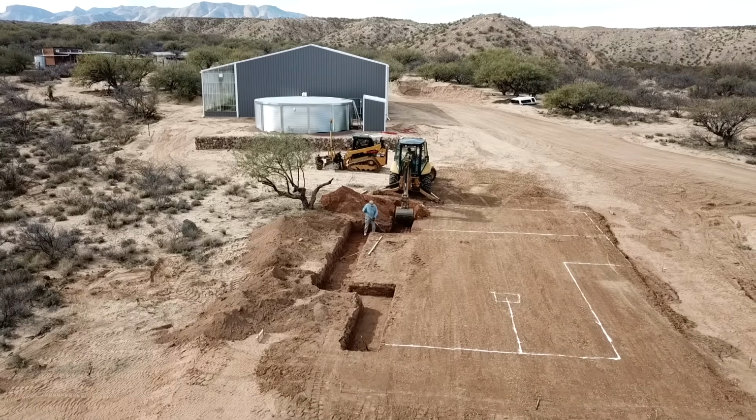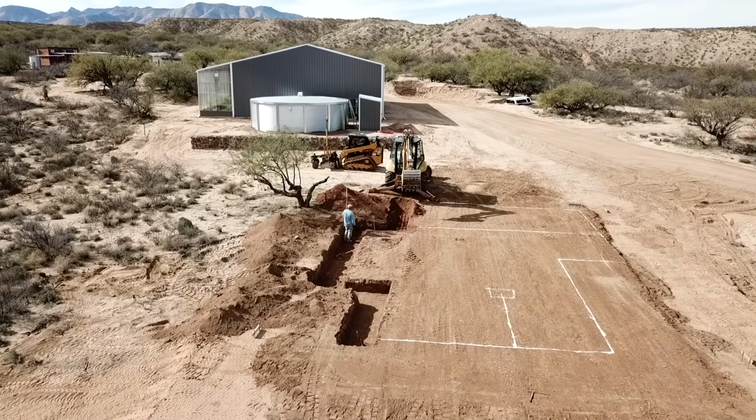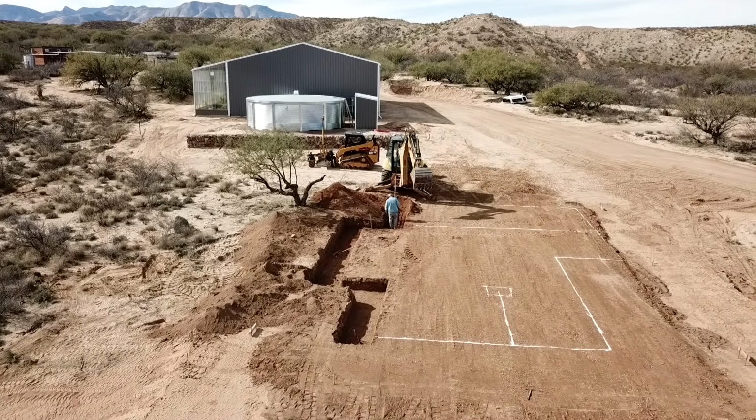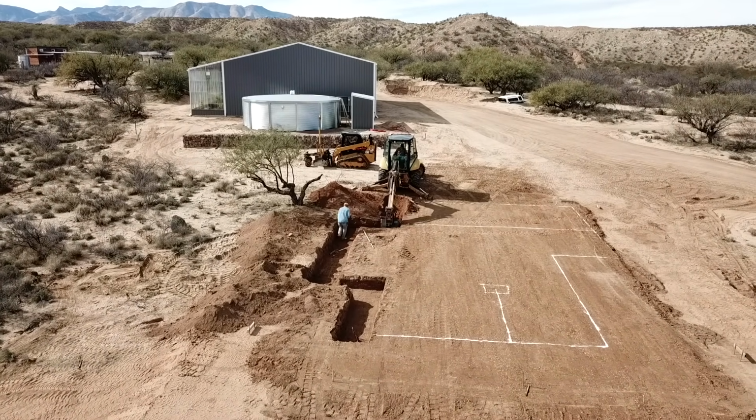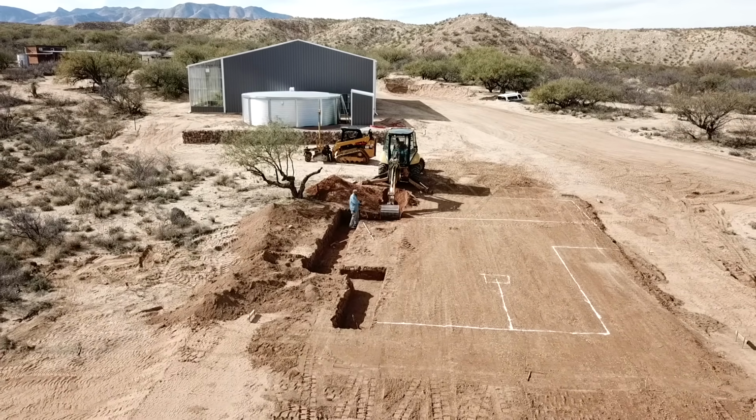The bucket on the backhoe is 36 inches wide. I think the engineer drawing said that the footers need to be 32 or 34 inches wide, but he only had a 36-inch bucket, so that means they're just a little bit wider, which is A-okay.